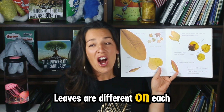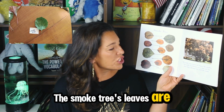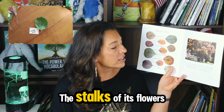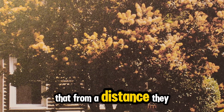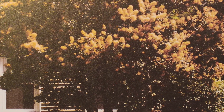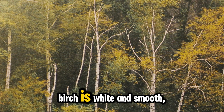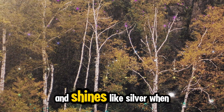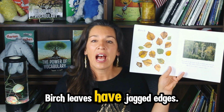Leaves are different on each different tree. Look at them closely and see what you see. The smoke tree's leaves are shaped like paddles. The stalks of its flowers are so thin and fine that from a distance they look like smoke. The bark of the gray birch is white and smooth and shines like silver when it catches the light. Birch leaves have jagged edges.